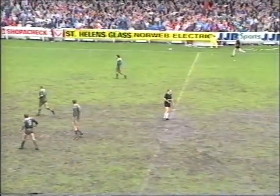Yes, and Farber there, he slots his second one over of the afternoon. It edges Saints into a 2 point lead. The score now, Saints 4, Wigan 2.